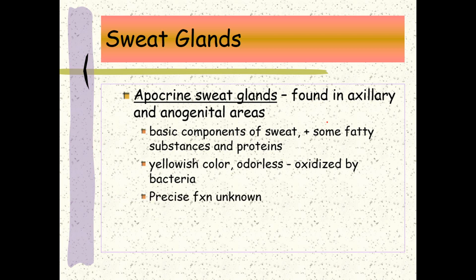The precise function is unknown, but it is thought to be these glands that are involved with attracting mates, like pheromones, okay? It is thought to be involved that these are some sort of modified production of pheromones. I'm not going to test you on that, though.